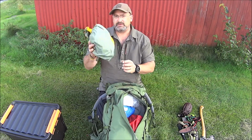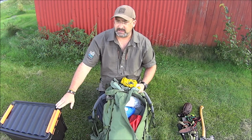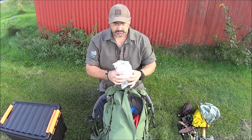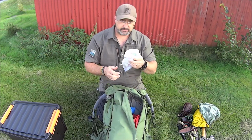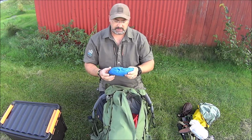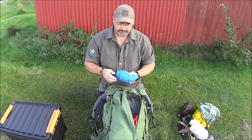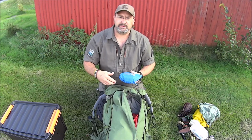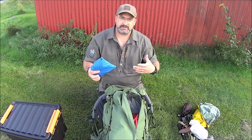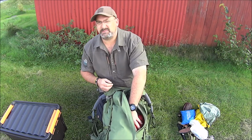Waterproof cover, which is big enough to go over this bag and the box, but the box doesn't need it. Ablution roll, which is bog roll, and some sanitizer. The cover that actually comes with this bag I'm taking as well, just so when I'm at camp, if it's hacking it down with rain and it's wet and damp, I can cover other bits of kit like my boots and things, save them getting wet.